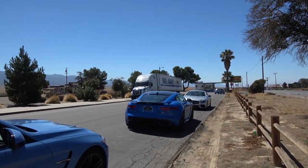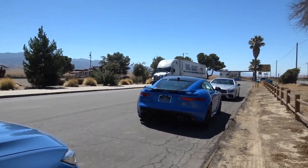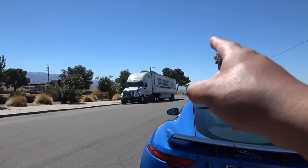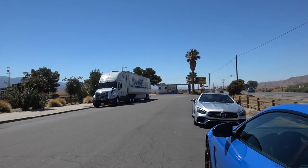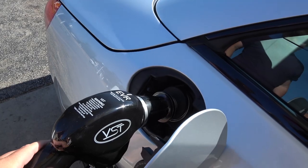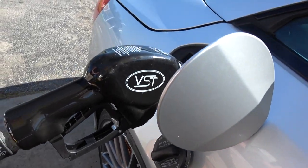We were just way too far from the gas station. That's okay, we'll see them at Pebble Beach and Monterey and all the other events, but I guess we're gonna go park some of the cars at the gas station there, mainly the SL, get a few photos. This is the ultimate gas vlog. We got the locking mechanism here for one car.